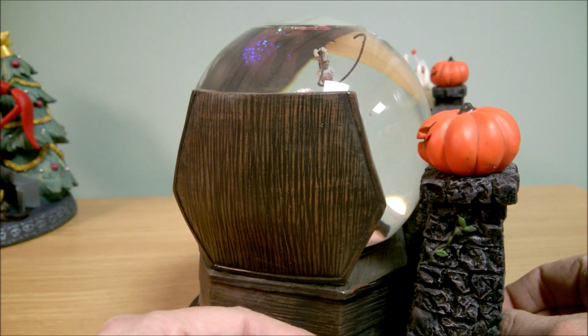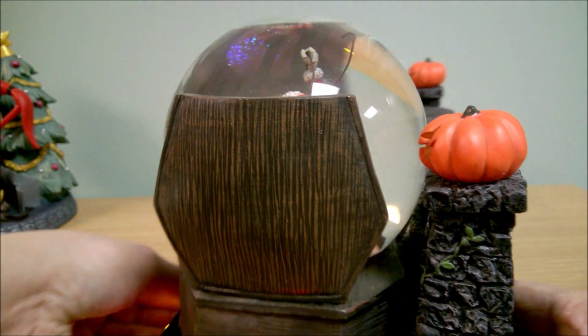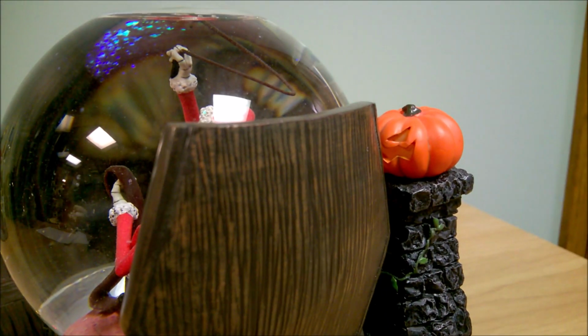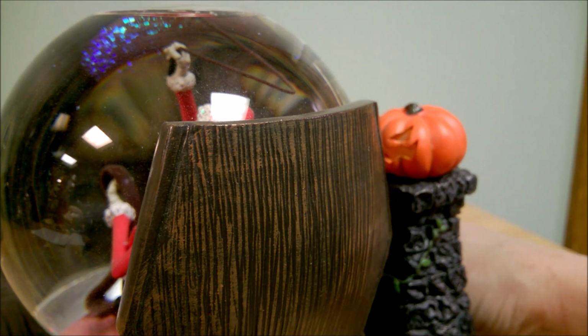Actually, I see these pumpkins light up. Yes, they do. I didn't even pay attention to the pumpkins lighting up. The pumpkins light up a little bit. It's hard to see. Let's see if I can turn it off. Yeah, see them light up.